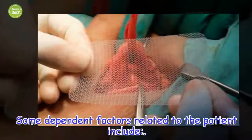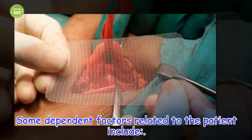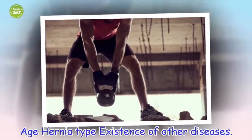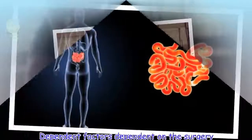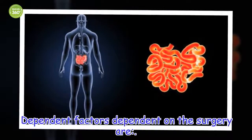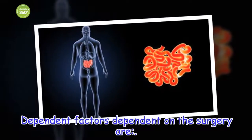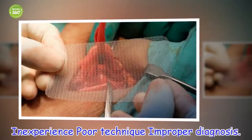Some factors related to the patient include age, hernia type, existence of other diseases. Factors dependent on the surgery are inexperience, poor technique, improper diagnosis.